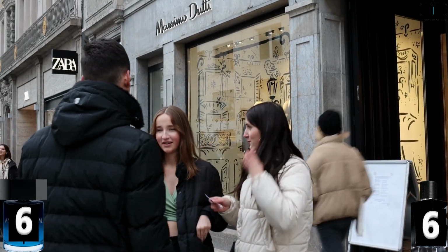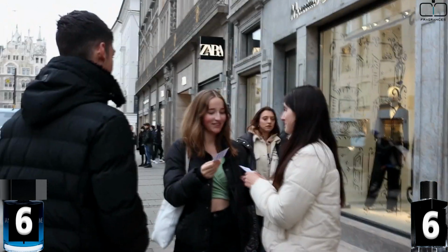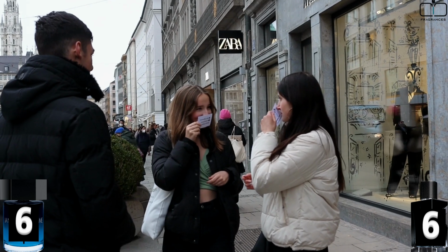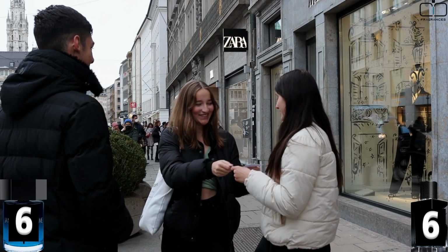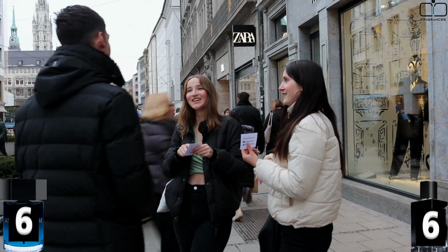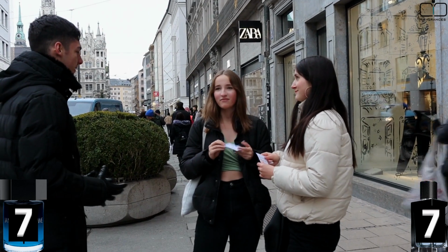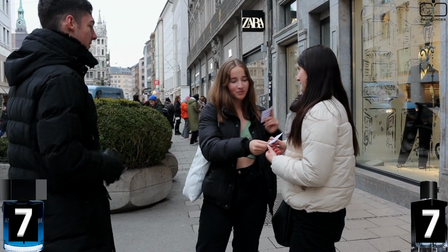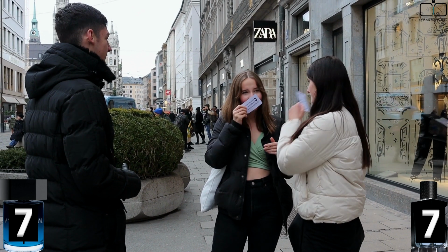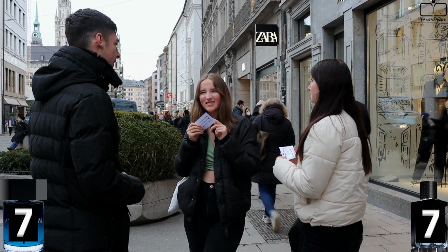One for you. Just smell it. A or B? The B. Okay, so 1 point for each fragrance. And why would you prefer the fragrance you choose? So you the B and you the A. I would say this is more interesting. It's not so basic. More interesting, okay.